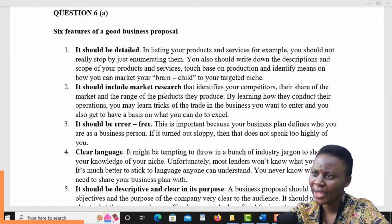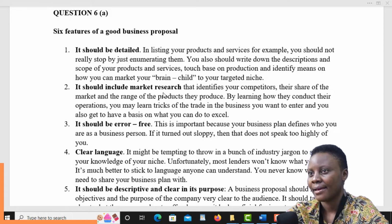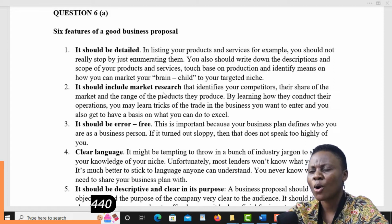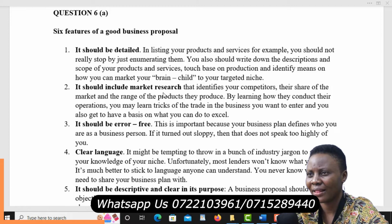There is no way a proposal is a proposal without research, because most of the information you put in that proposal is something that you've surveyed very well. You've taken a good amount of your time to do a survey and know that this idea, the moment it's put into implementation, it's going to work. So a good proposal is based on research, survey, and all that.